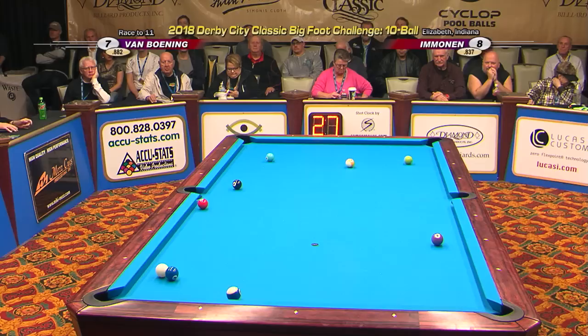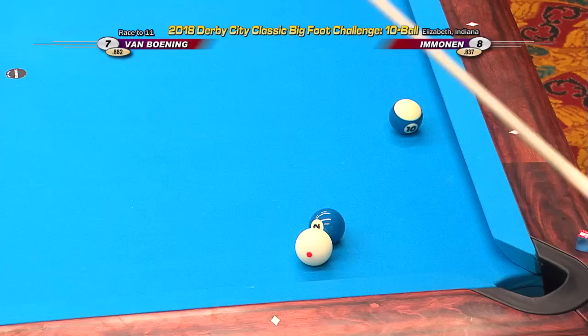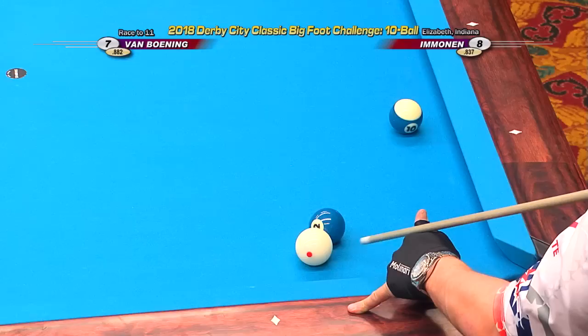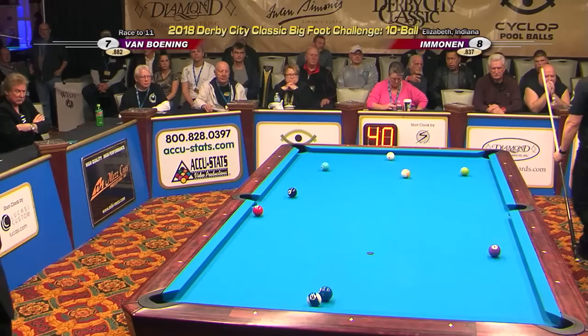The seven. Good camera work there. Great. Beautiful colors, too. Good shot. Boy, that was a good attempt. The main thing is distance, folks.